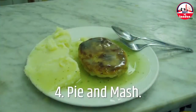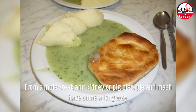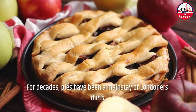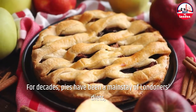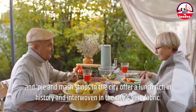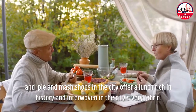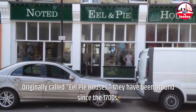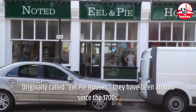4. Pie and mash. From simple steak and kidney or pig pies, pie and mash have come a long way. For decades, pies have been a mainstay of Londoners' diets, and pie and mash shops in the city offer a lunch rich in history and interwoven in the city's very fabric. Originally called eel pie houses, they have been around since the 1700s.